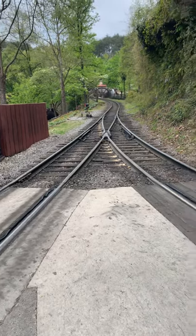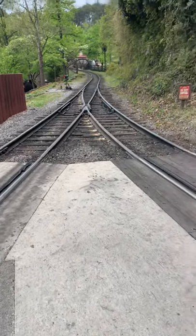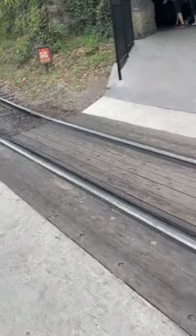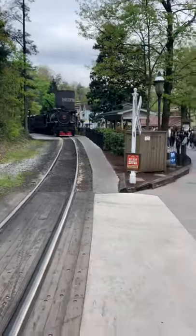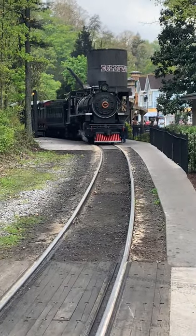So see our track here? This is at Dollywood, and this is the same gauge as mine. So what's the footage? It's almost 3 feet. Almost 3 feet. Yep. So I'm standing on it right here. It's pretty cool stuff. There you go. There's the engine back there. Yep, that'd be the turn up, getting ready to take off again.